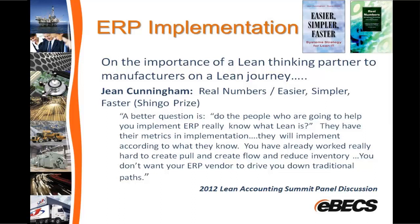do the people who are going to help you implement ERP really understand what Lean is? Because they come at it from their metrics, and they'll implement according to what they know. You've already worked really hard to create pull and create flow and reduce inventory. You don't want your ERP vendor to drive you down traditional paths. So this is a real, viable question to ask as you start to move into an ERP selection process and then an implementation process. The question is, will ERP really support that?